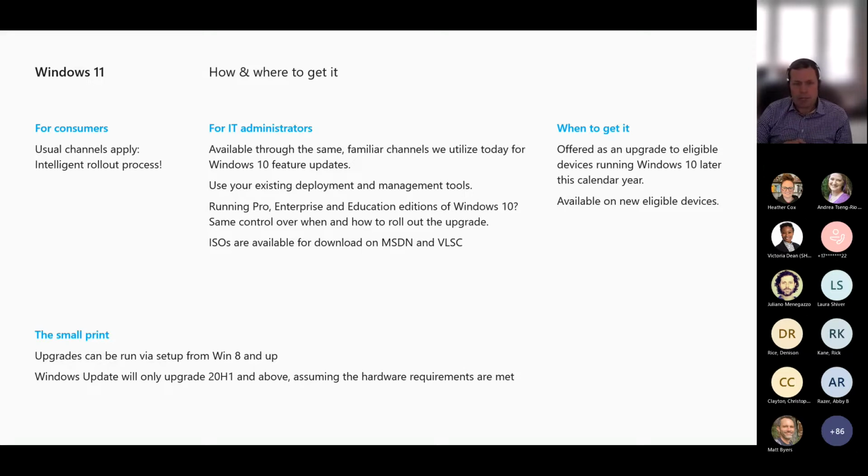ISOs are now available for download on MSDN and the Volume License Center. It does take some time. Usually on the first day of general availability, we're getting a ton of questions like, hey, it's not on the VLSC, but I see it on MSDN. There are a lot of different processes that have to go in for the VLSC because of localization requirements, things like that. But those all should be in place now, and you should be able to obtain it from VLSC. I believe it was earlier this week that most customers reported seeing it.